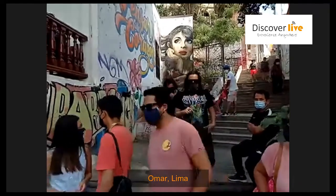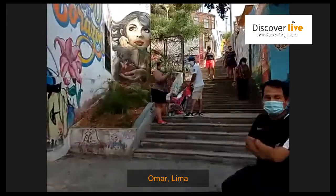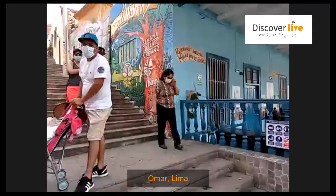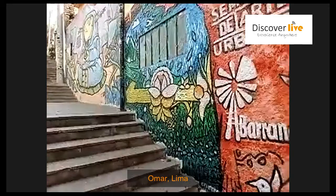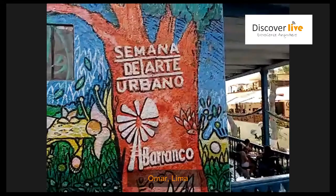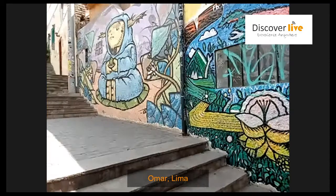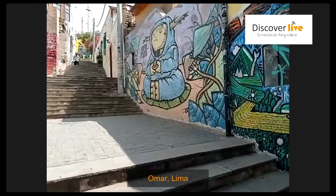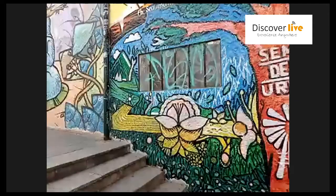Yeah, this area indeed, it's an area that the City Hall of Barranco have made the Semana del Arte Urbano. Let me show you here, just to show you better. This is Semana del Arte Urbano en Barranco. So the idea is that all these properties make like a donation of the walls for art. Beautiful. And the artists express themselves, but every expression must be connected with our culture.